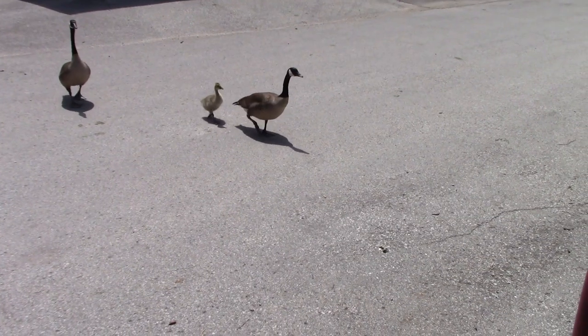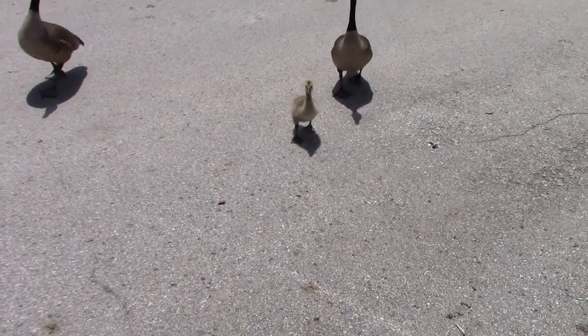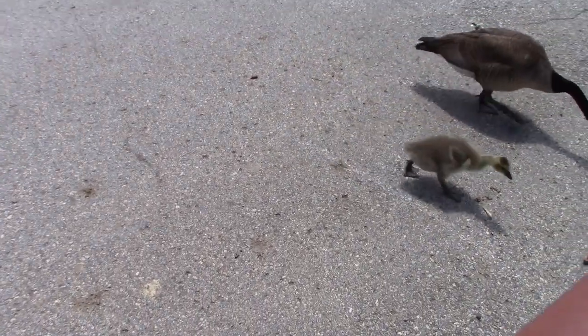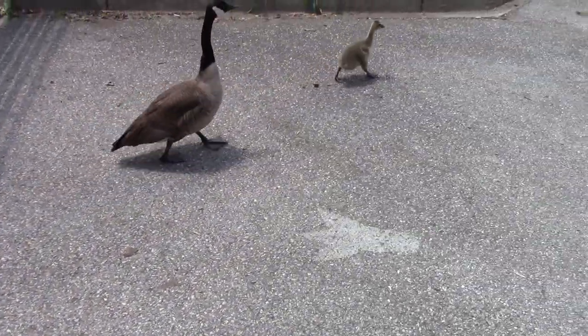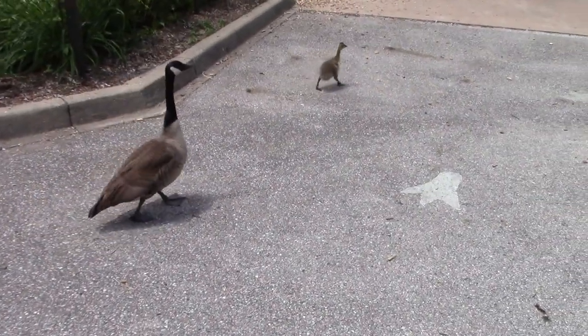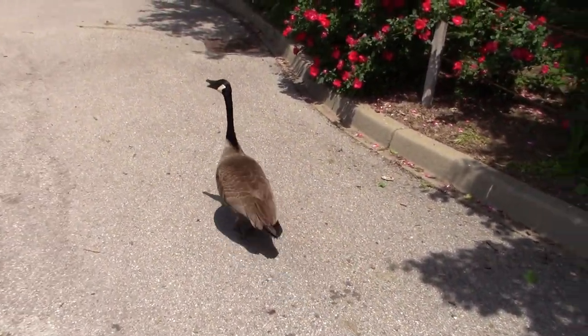Got some geese walking across the road and they got a baby with them. Aww. Hi, baby. Aww. Oh my God, how cute. How cute. Going over to play. Or this one's a daddy.